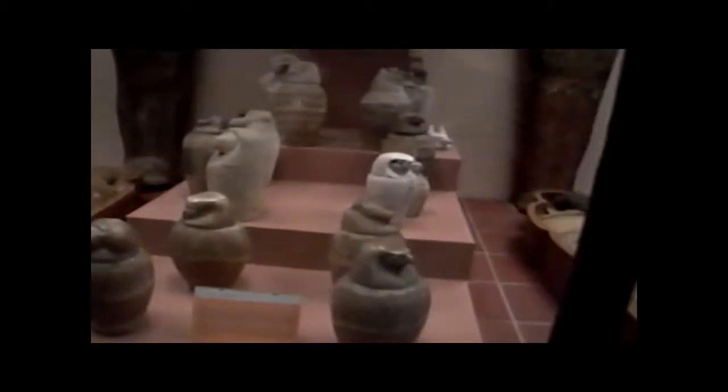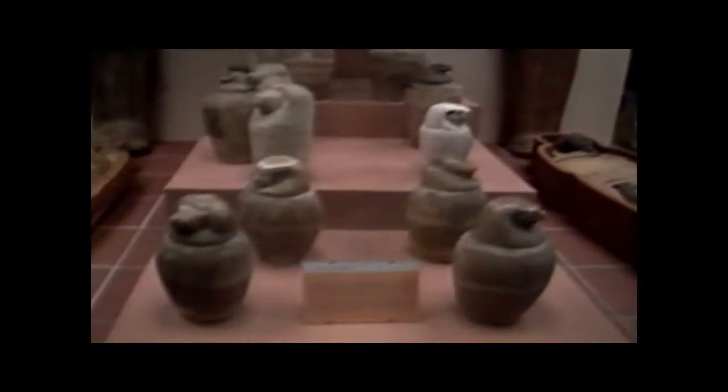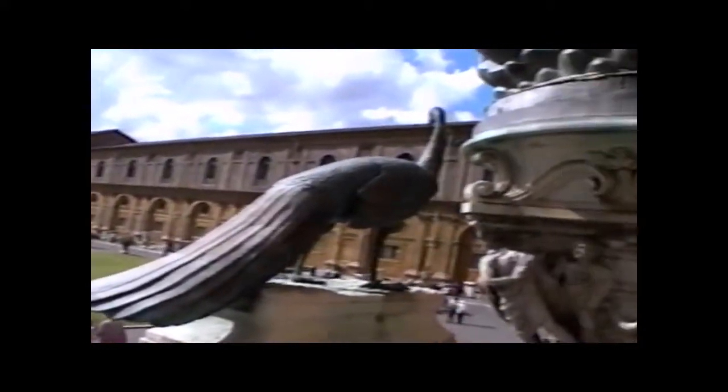This mummy dates back to 1000 BC, and these jars are used to house the mummy's organs. They're taken out, extracted, and housed separately. That's just St. Peter's Cathedral in the background.